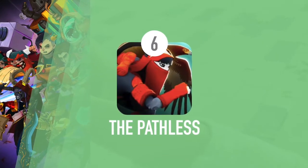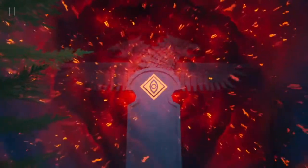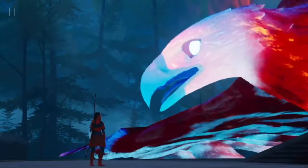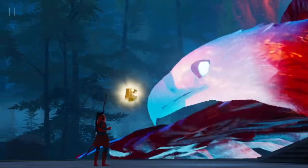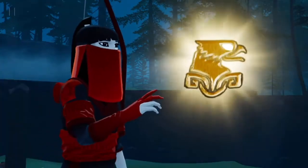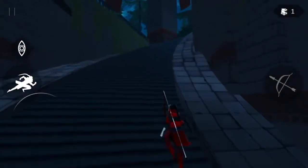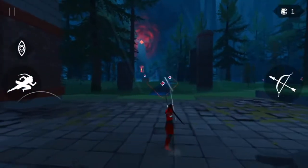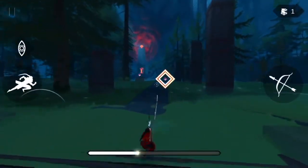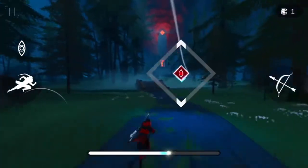At number 6 we have The Pathless. This is a really cool adventure game that was released on PS4 and Apple Arcade. We of course had the pleasure of playing it on Apple Arcade. It's got great looking graphics as you rid this world of evil that is taking over. You do this by unlocking totems and defeating evil characters. It's a great world and is played in an incredibly fast-paced style. And also, did I mention that you have a bow and arrow?